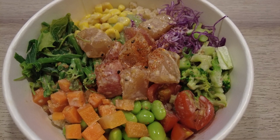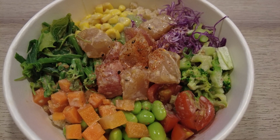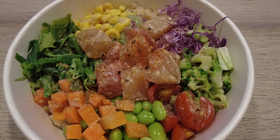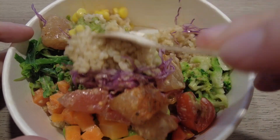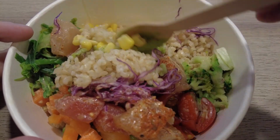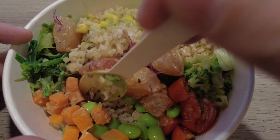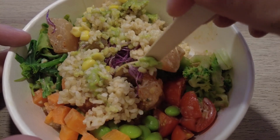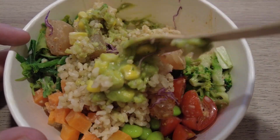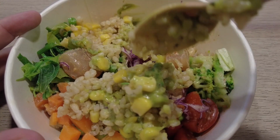Then you mix it all together, and obviously you eat it, and it tastes really good, and it's one of the new crazes in Taipei, poke. It's one of the crazes. Every year there's a new craze, and this is it. So this craze might live or die, but either way I'm enjoying it while it's here.